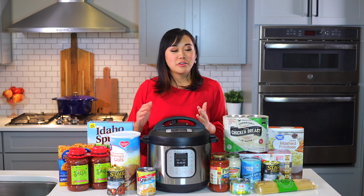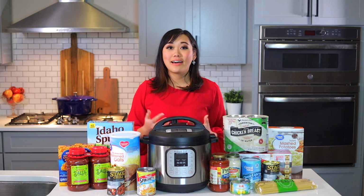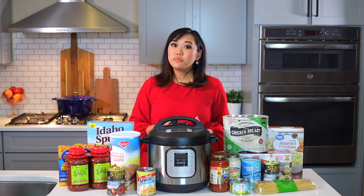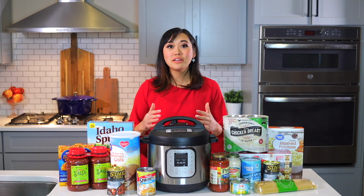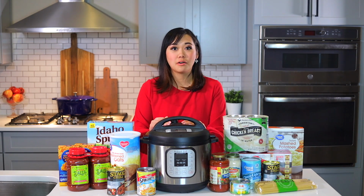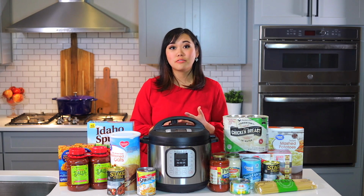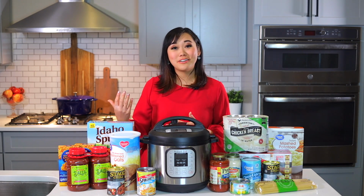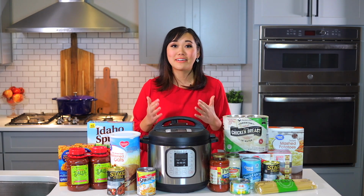Now these meals are not going to be anything super gourmet, but you'll use what you have, and that is what's most important. In case of an emergency, the Instant Pot is a really great tool to have because you can always take this wherever you need to go. A lot of people use the Instant Pot in RVs and hotel rooms. They use them when their kitchen is being renovated because it's all in one and you can use it pretty much anywhere that you have an outlet.